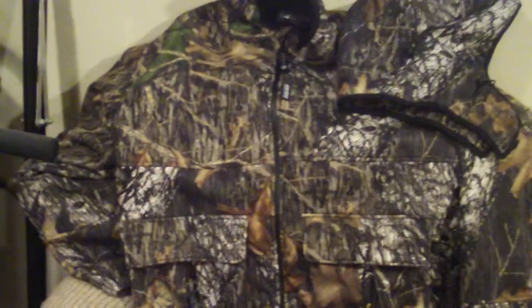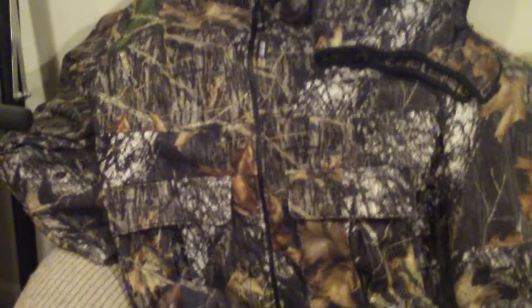I love the pants so much I went and got a matching top. They just have a ton of great features. The hood does come off separately. It has magnetic closures, so there's no snaps. It's super quiet. I'm just tickled to death with these things.